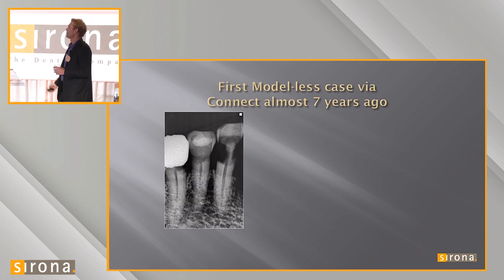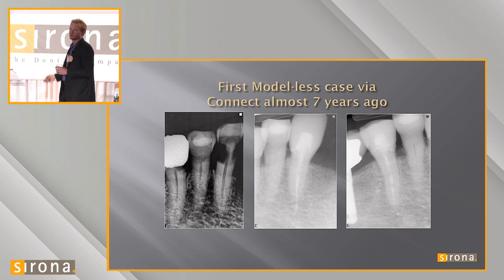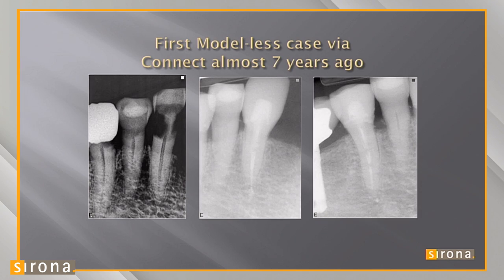So this is one case. I was so nervous with this case. This is the case I show every time I lecture. And this shows 7 years ago where we were at in terms of PA, in terms of what fit. Because there's still pushback in terms of what people think fits and what actually does fit.